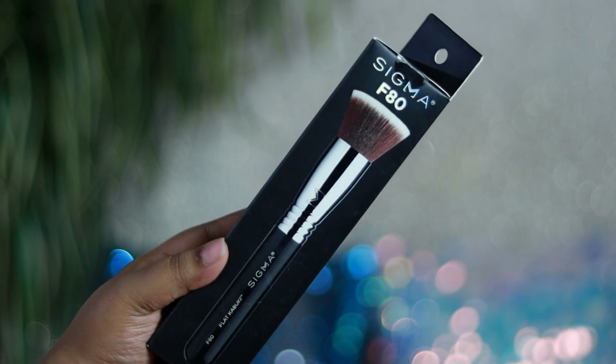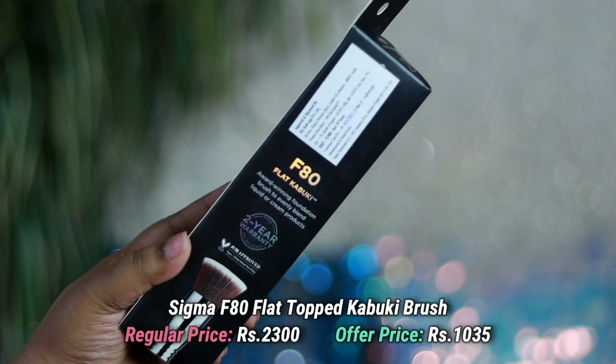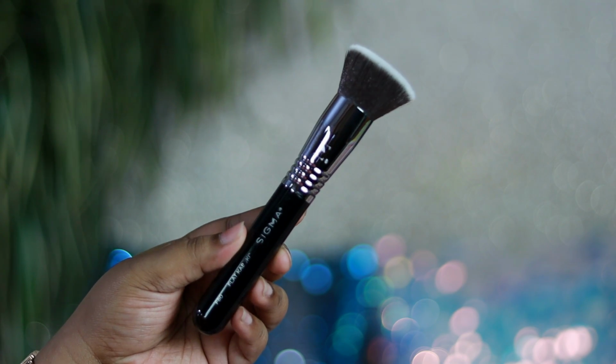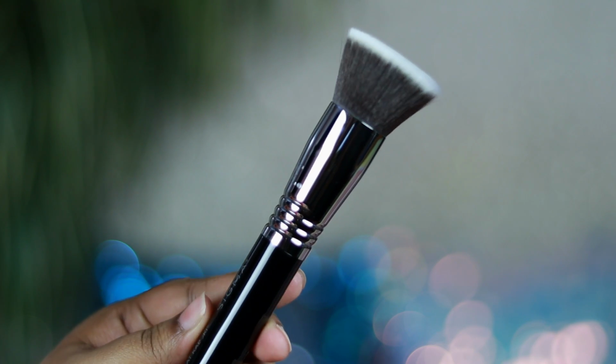For the pros out there, a pencil brush is needed. Another Sigma brush that I picked up is her best selling F80 flat top kabuki brush, which is a foundation blending brush. And I prefer to use brushes over beauty blenders or sponges on an everyday basis, guys, because I can blend out my foundation in 2 or 3 strokes when I'm using a brush. So that's why I picked up her best selling F80 flat top kabuki brush, and you can see this looks exactly like the PAC 005 flat top kabuki brush.